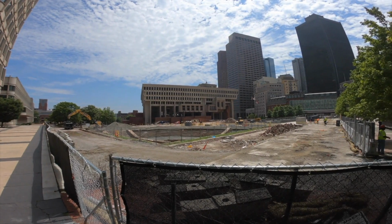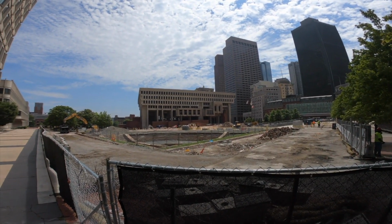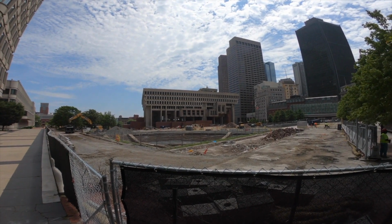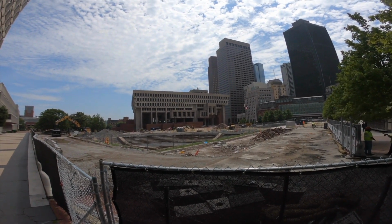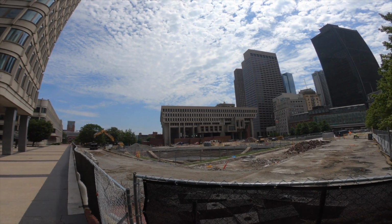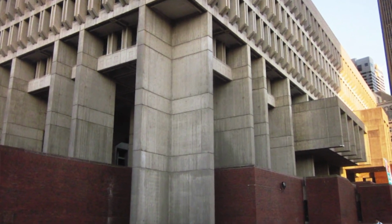I have some big ideas for City Hall. It's a blank canvas in my mind. Everyone says it's an ugly building, but I see a forest of trees. I would love to turn this building into a beautiful forest of trees. And I'll show you some pictures of that right now.